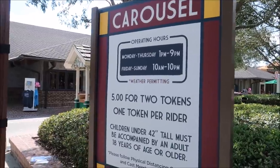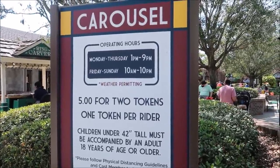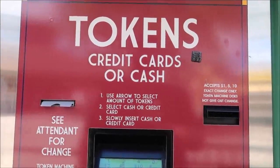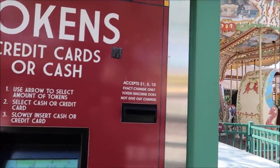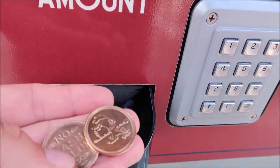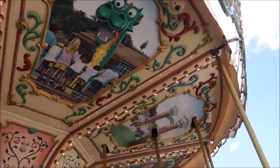It costs $5 for two tokens and it's one token per ride. So either you come by yourself and you pay $5 and ride twice, or if you and somebody else wants to ride, it's only $5, weather permitting. And they got a little token redemption machine here. And luckily I just got a $5 bill sitting in there, but they do take credit cards. Oh, thank you. Oh, look at these classic little ones. One token, excellent. Look at this, isn't it awesome?